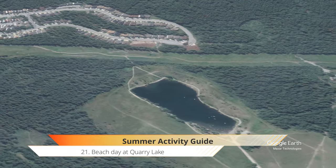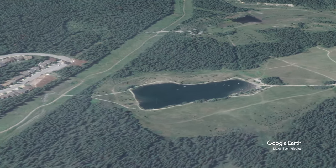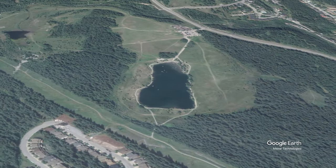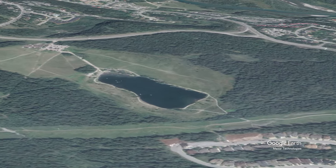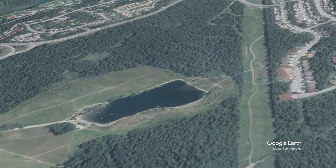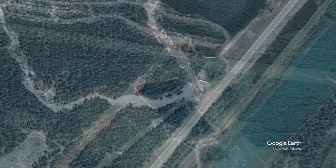Spend a beach day at Quarry Lake. This reclaimed mining quarry has been turned into a recreational park and has become a popular spot for those hoping to swim on a hot and sunny day in Kananaskis. Float on your back and look up at Mount Lorette, Pigeon Peak, and Fairholme Range, or bring a flotation dinghy and let the water glide you around. Make sure you bring a picnic to enjoy by the side of the lake for the perfect afternoon.